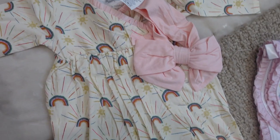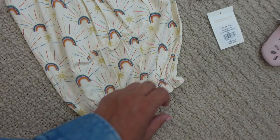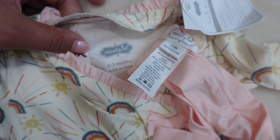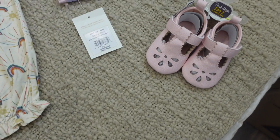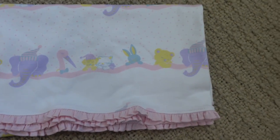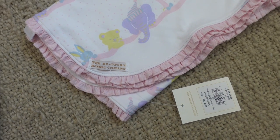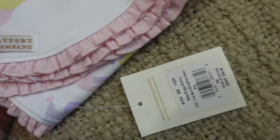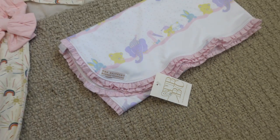So baby girl got this Mud Pie, it's more like a little gown, in size 0 to 3. And it came with a little bow, which is so cute. She got these little shoes. And then I got her this adorable blanket. I found all this at TJ Maxx, guys. Went the other day. I haven't found anything there in a while. We went the other day, and I saw this brand, which is so cute. Looked it up, and I love it.